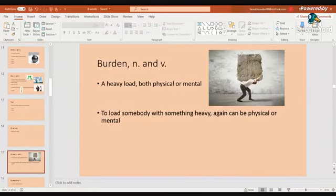The next word that we've got is another one of the noun and the verb, which are going to be pronounced the same, even though we did have bell and bow. These are another one where it is going to be pronounced the same, both the noun and the verb. So we'll start with the noun, burden, which is a heavy load. Be both physical and mental, so it doesn't have to be literally a material item that's heavy. It can also be figuratively a load that you have to bear spiritually, mentally, emotionally.